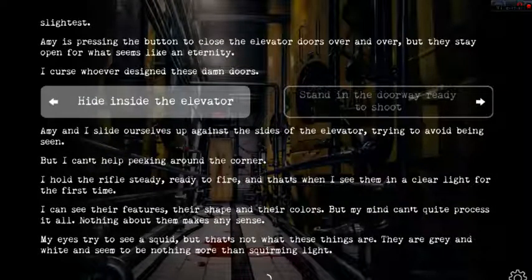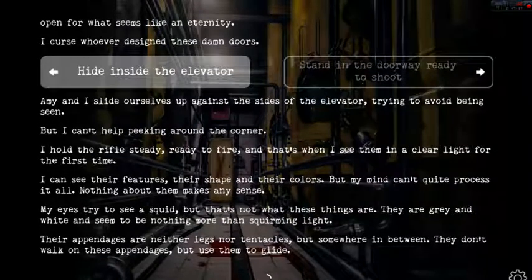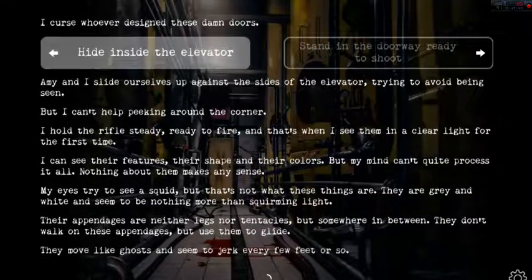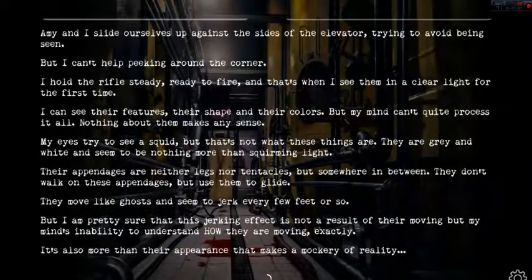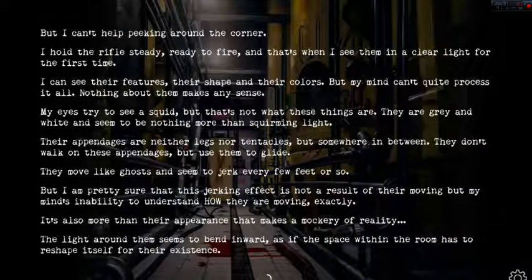Nothing about them makes any sense. My eyes try to see a squid, but that's not what these things are. They are gray and white and seem to be nothing more than squirming light. Their appendages are neither legs nor tentacles, but somewhere in between. They don't walk on these appendages, but use them to glide. They move like ghosts and seem to jerk every few feet or so. But I'm pretty sure that this jerking effect is not a result of their moving, but my mind's inability to understand how they are moving exactly.